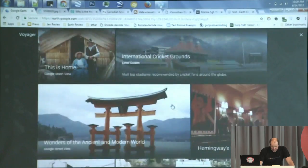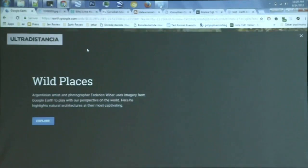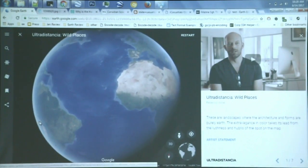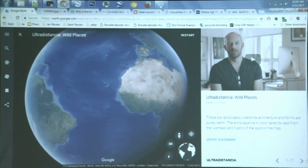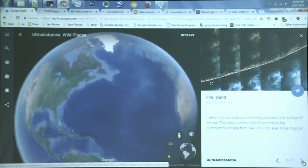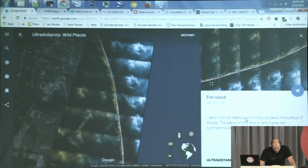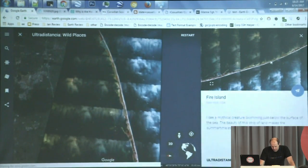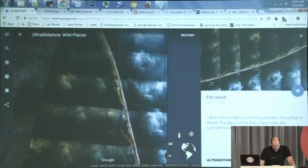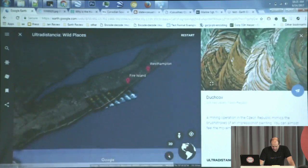OK, so I want to check out another story that we have. There's lots of beautiful stuff here. This is called Ultra Distancia. This is by an artist named Federico Weiner. And what he does is he finds imagery around the world and takes our pixels and colorizes it and makes it into these beautiful artistic prints. So what we've done here, this is his original piece of artwork. And we've overlaid it on the globe. And so you can actually go and you can explore it. So let's go check out another one.